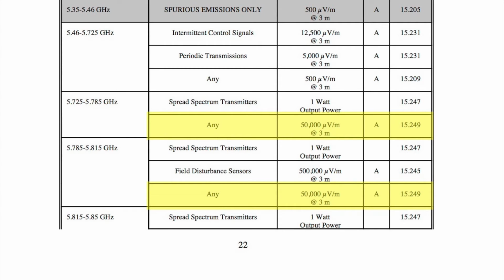It's 50,000 microvolts per meter measured at 3 meters. And if you go through some math, it works out to less than 1 milliwatt coming out of the device. It depends on the antenna and some other factors, but 25 milliwatts would then be at least 25 times the allowable radiated power for an unlicensed device like this as a video transmitter.